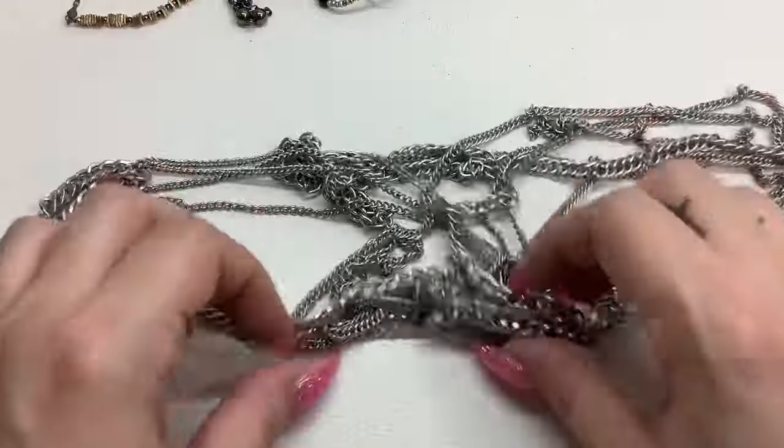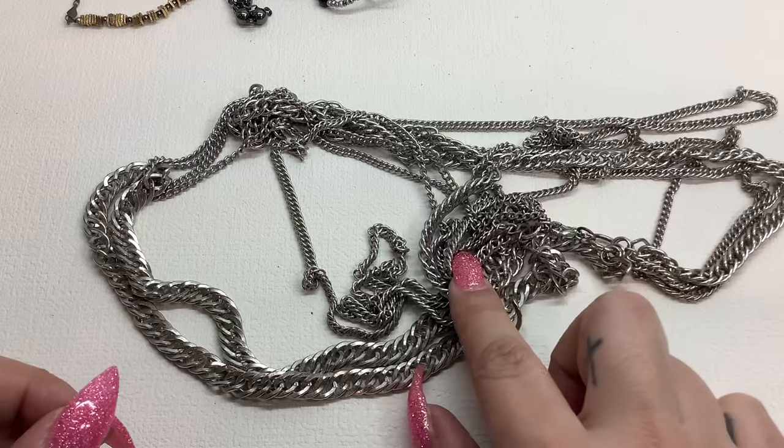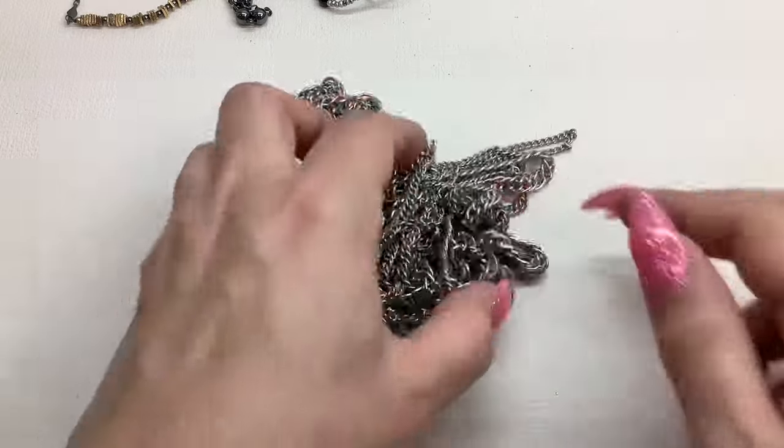Okay, this I'm just going to put into crafting. There's a lot of silver tone wear, but I'm sure you can still pick out some of this chain and maybe make it into a couple necklaces.